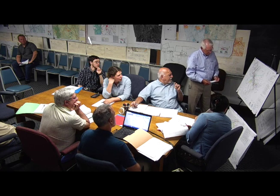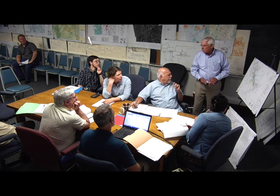Where did the stockpile area end up? There's one here in the purple, and then another one up here, which eventually is where the house goes. Yeah.